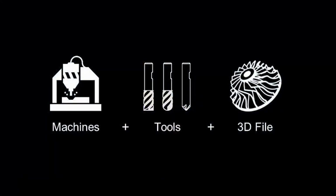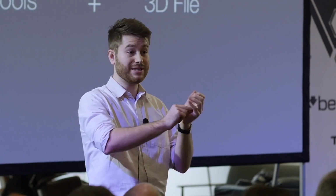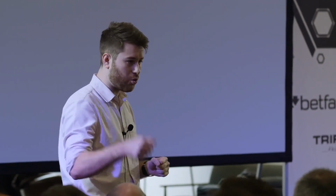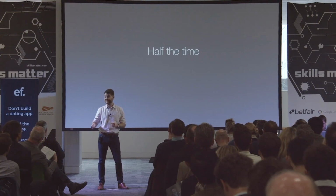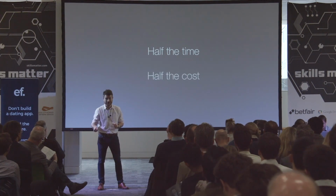You tell CloudNC what machine you have. You tell it what tools are in the machine. And then you tell it what you need that machine to make. And CloudNC then figures out how it's going to make it quickly. Using CloudNC more than halves the time required to manufacture these components. This effectively halves their cost.